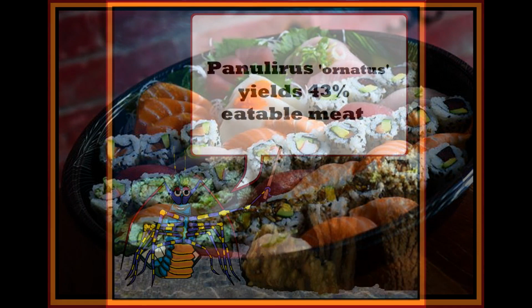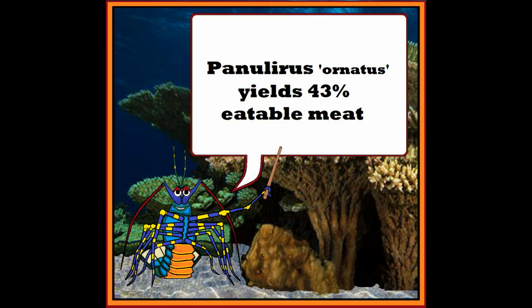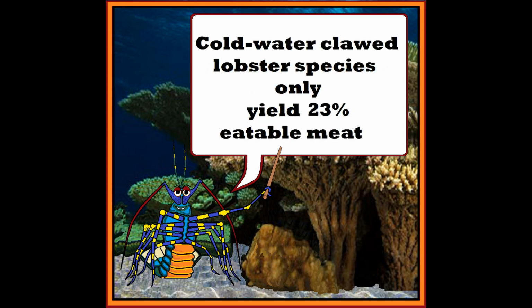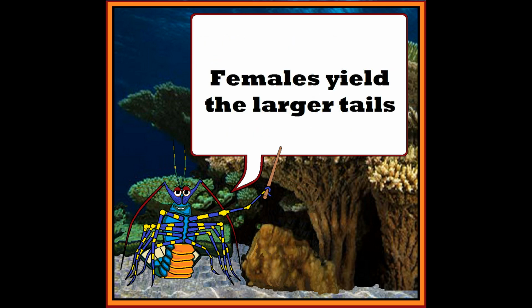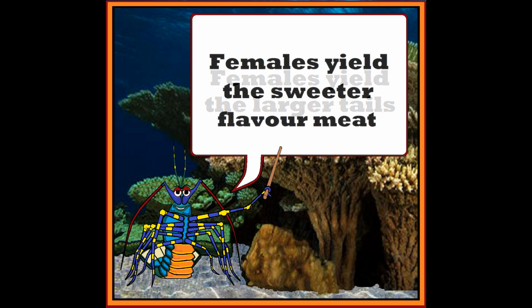The Panulirus ornatus also yields 43% meat of total body weight, compared to only 23% meat yielded of total body weight found in cold water clawed species of Europe, Canada, and the United States. It should be noted that the female yields the largest tail by weight and size, and the flesh yielded by the female has a sweeter flavor than that of the males.